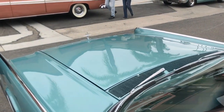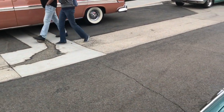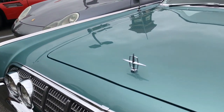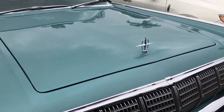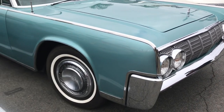It's beautiful. The first car I ever drove was a 62 Lincoln, but a hardtop. Oh, really? Yeah, I took my driver's test in it and everything. And you don't have any more Lincolns? No, I have not had a Lincoln ever. My mother owned it. I've never actually owned a Lincoln ever. I've had plenty of Cadillacs, I've had plenty of Impalas, but just, nope.